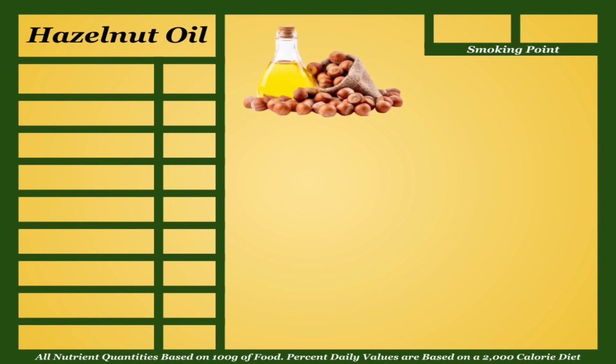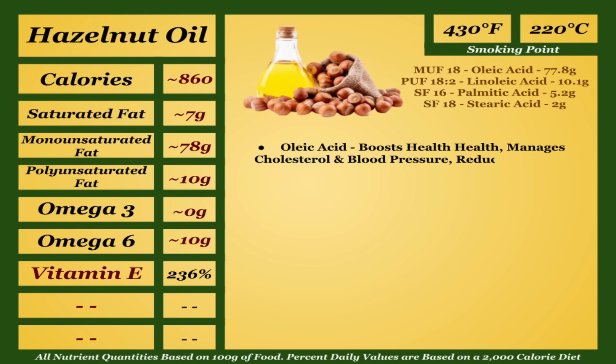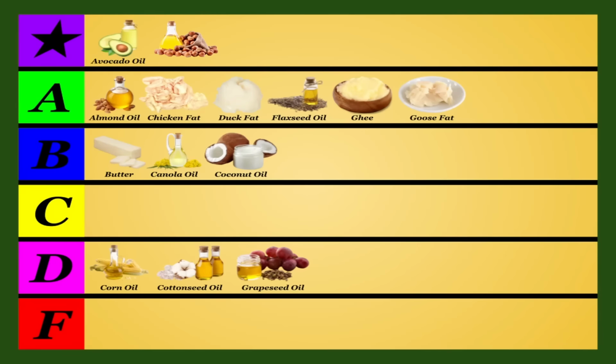Hazelnut oil is made almost entirely of monounsaturated fats, namely oleic acid, our resident heart-healthy fatty acid that's shown to manage cholesterol levels and blood pressure and reduce the risk of cardiovascular disease. It's also one of the best sources on this list of vitamin E, an antioxidant used for skin health and wound healing. I don't know why hazelnut oil isn't talked about more because it's nothing short of amazing. I'm going to put it in the top tier.